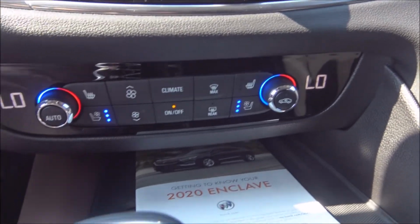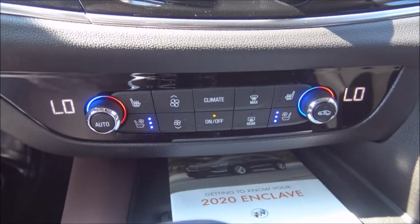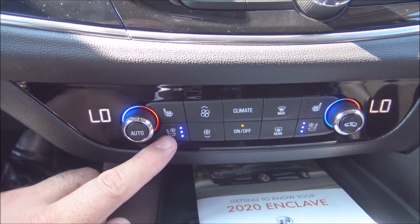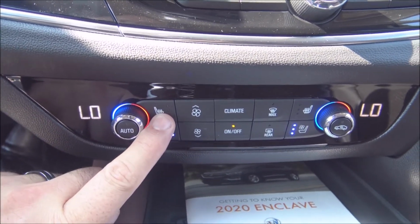And for the air conditioning and climate controls, you've got dual climate controls right here for the driver's seat and the passenger seat. They can have their own controls, and you can see we have cooled seats and heated seats for both sides.